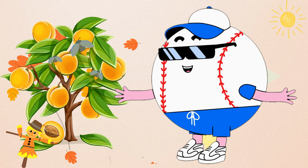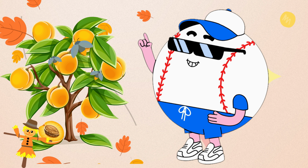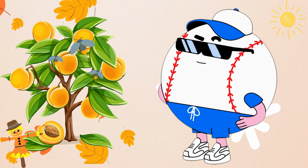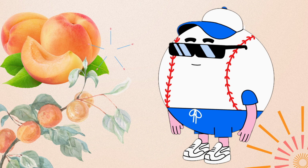Our adventure begins in a sunny apricot orchard. Look at all those beautiful apricot trees. This is an apricot tree. It's a fruit tree that produces yummy apricots.